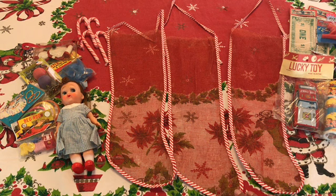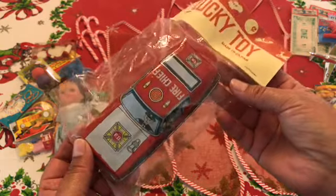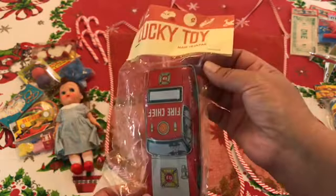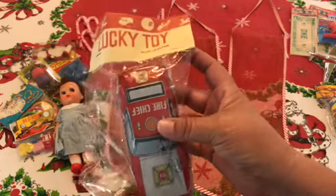I had a lot of fun searching for them for a couple of weeks, you guys. It was so much fun. So on Christmas morning, my husband Joey might have found a little tin car like this in his stocking. This one says Fire Chief. Isn't that cute, you guys? And it says Made in Japan here on the header.